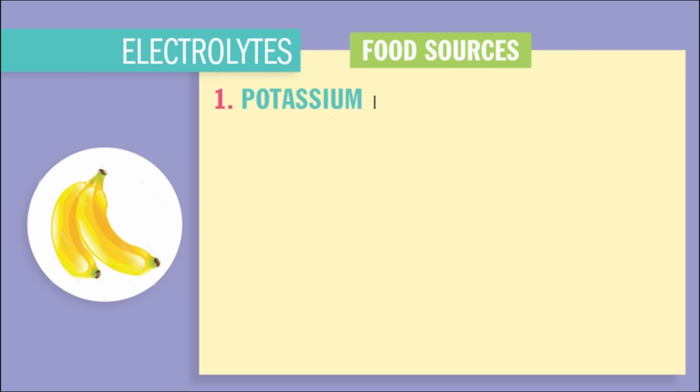Okay, now let's get into specific electrolyte-rich foods. Now, first of all, potassium. Everyone always thinks bananas are the most potassium-rich food.